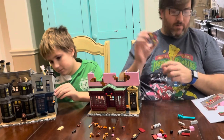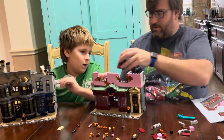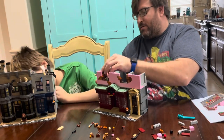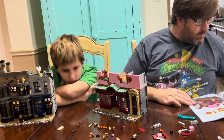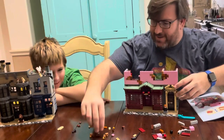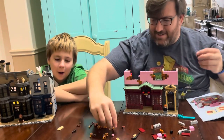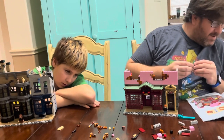Okay, we got a nice, cool stack of Quidditch uniforms. Oh, I see that. That's gonna go up there. Please tell me we're almost done. I told you that a while ago. When there were a million pieces? No. Oh, there still are a million pieces.